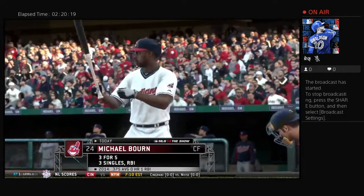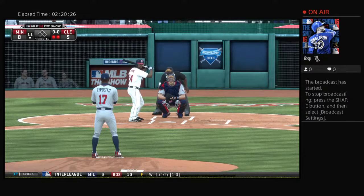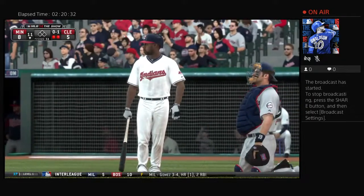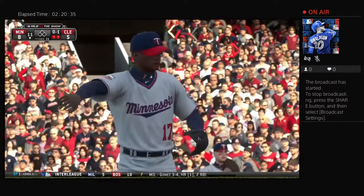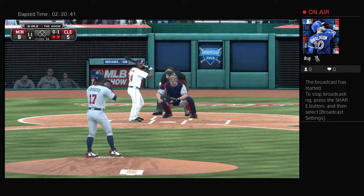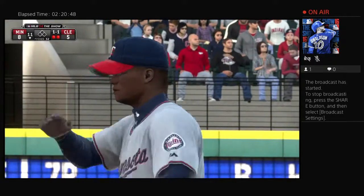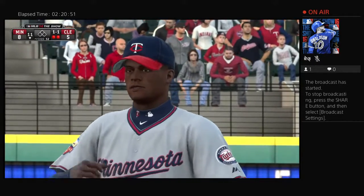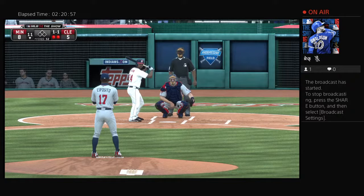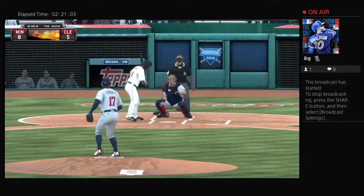Michael Bourne will try again, working on a good ball game. 3 for 5 thus far. Outside target here, and he hits it for strike 1. Outside for a ball. 1-1. Now he's working into his 5th inning out of the bullpen, so he's likely well beyond what was expected of him. 2 out, nobody on. Up high. 2-1 now.